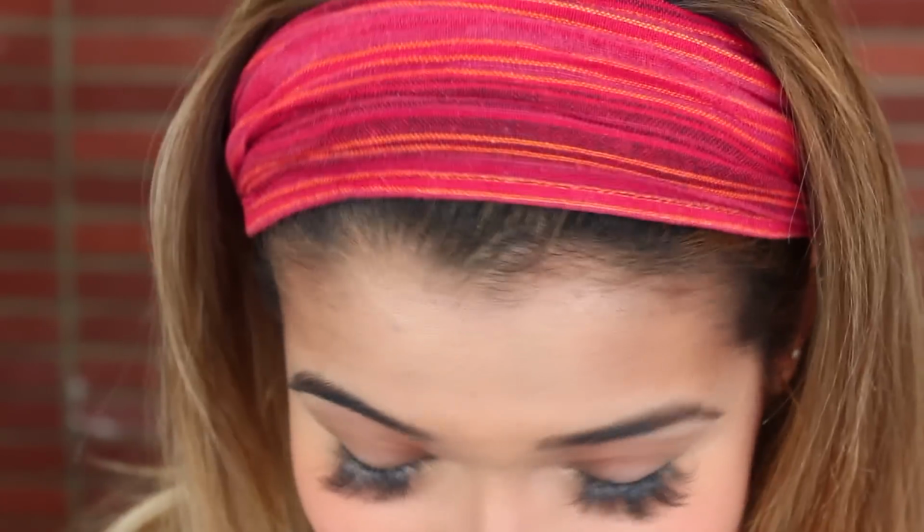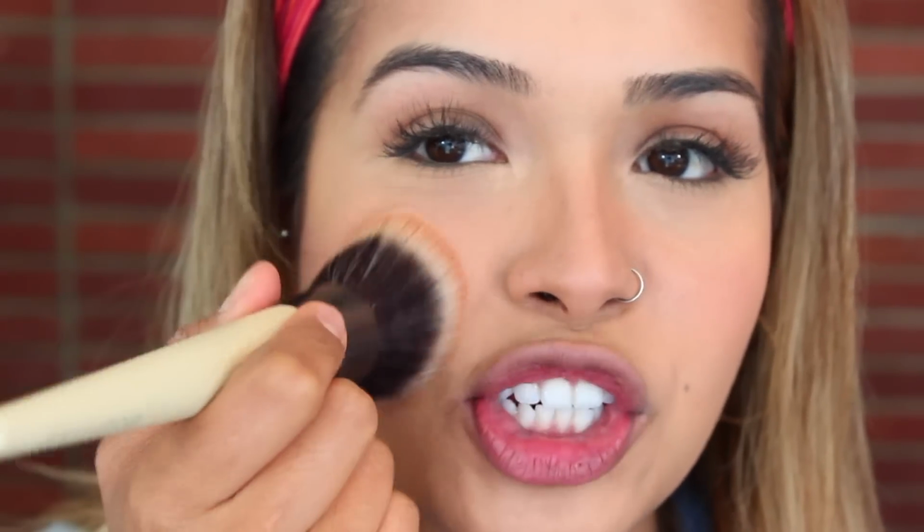What kind of makeup tutorial is this? I just love the shape of this brush. It's so fat. I know I'm saying fat a lot, and fat isn't a good word to use in general when you're describing things, but when it comes to brushes, if it's fat, it's a good brush.